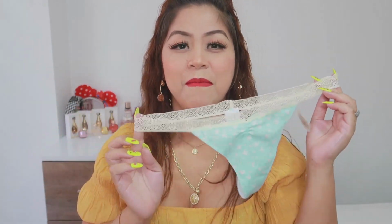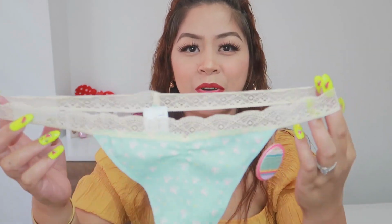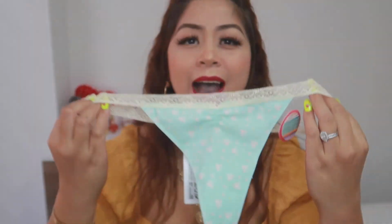The fourth one that I got, guys, is this one, guys. Oh, meron tayong pa flower yung print. Ayan. Ang bango-bango. Ang bango-bango ng bulaklak.